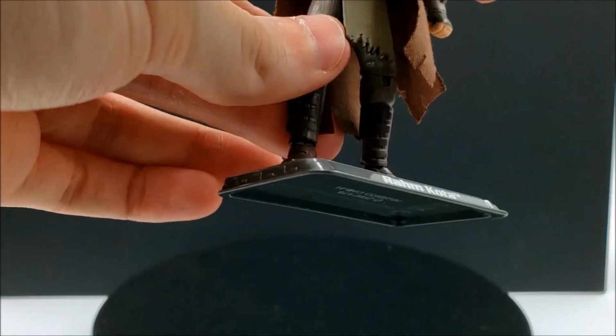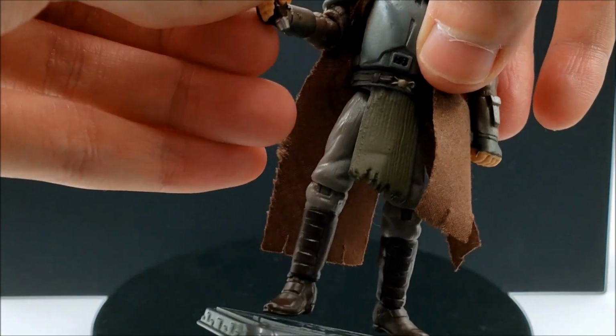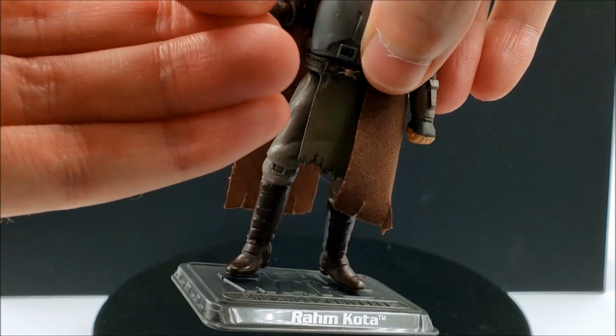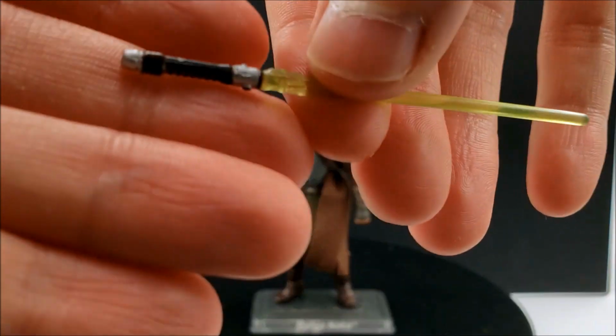In terms of weapons and accessories, he's pretty light on it. He does have his lightsaber though, which is pretty much his only accessory. He does have a unique lightsaber though.